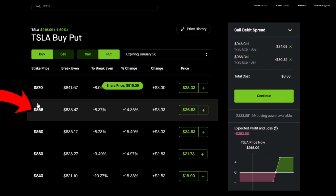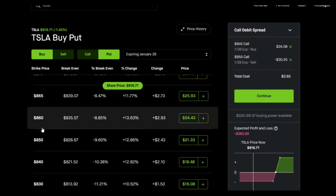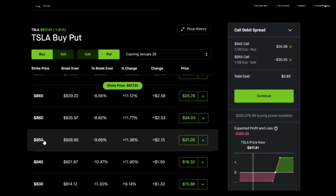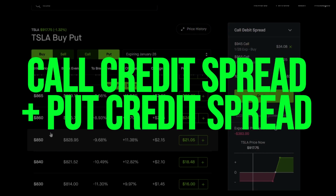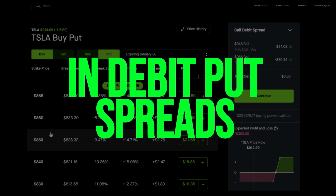This is a big mistake that some people make. They open up uneven iron condors and things get really confusing. Just keep it simple. If you've opened up a $1,000 call credit spread, now you can open up a $1,000 put credit spread. Again, combining a call credit spread and a put credit spread, that's what an iron condor is. In this case, since we're actually buying an iron condor, we're buying debit call spreads and debit put spreads.